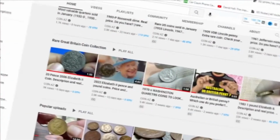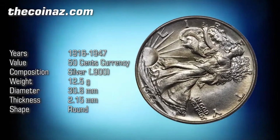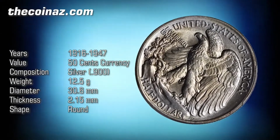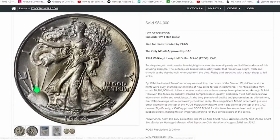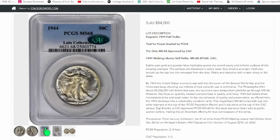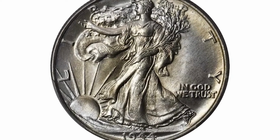So here is 1944 half dollar, graded at Mint State 68 by CAC, Certified Acceptance Corporation. It's the only MS68 approved by agency. This coin was in standard circulation between 1940 and 1947. Struck on a silver planchet, weighs 12.5 grams, has diameter of 30.6 millis.